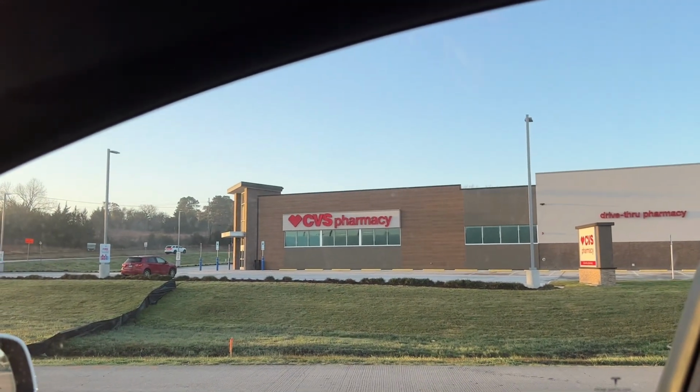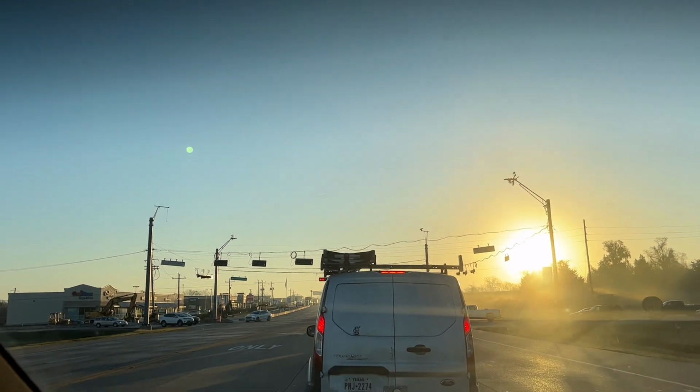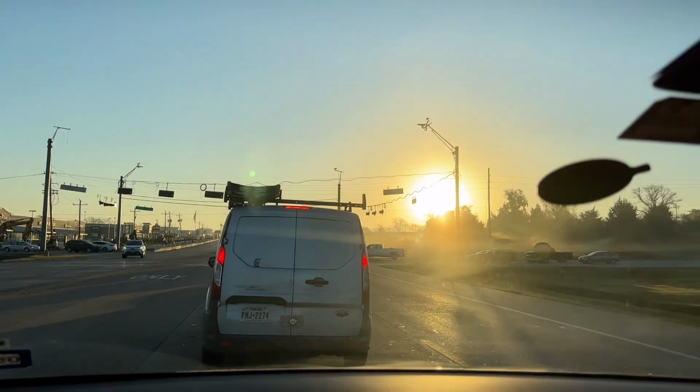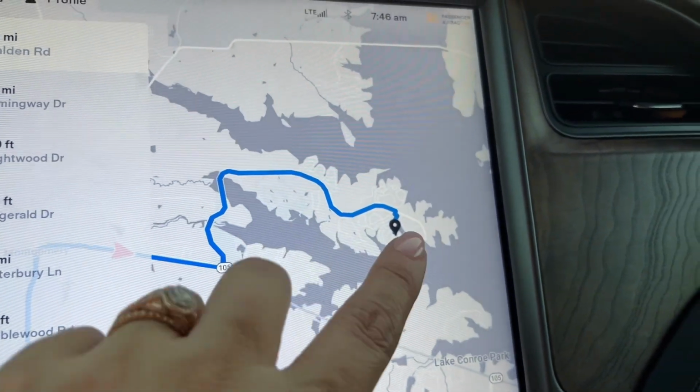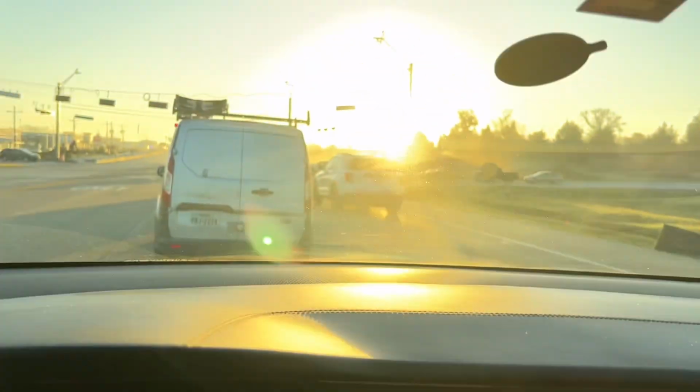Here's a new CVS out here. If I worked for CVS, I'd probably want to work there. It's very nice. So the cool thing about 105 is there are a whole bunch of restaurants right here. And then we're going to go all the way into Walden. So it's like this little peninsula thing.